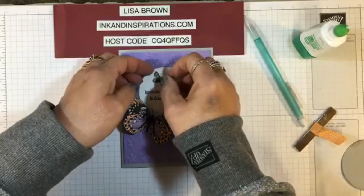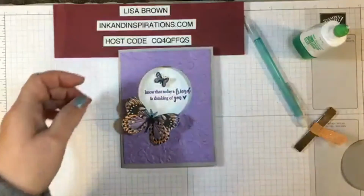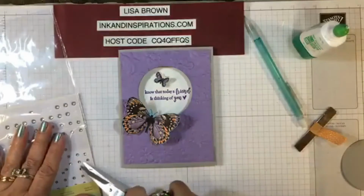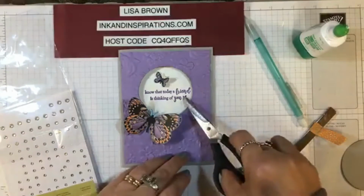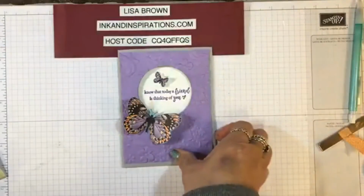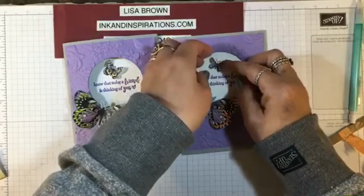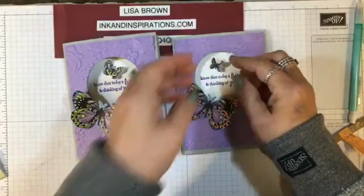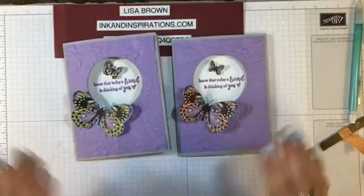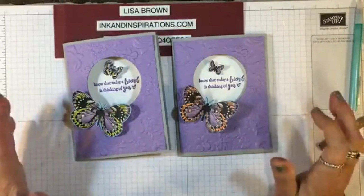Okay, and now I thought just to give it a little easy accent, I'm going to go with our trusty basic rhinestones and put one in the middle of the heart. Okay, all right, there is today's card. I hope you enjoyed that. Thank you for tuning in and watching. And I love that you can take these products, mix them together, and they go great.